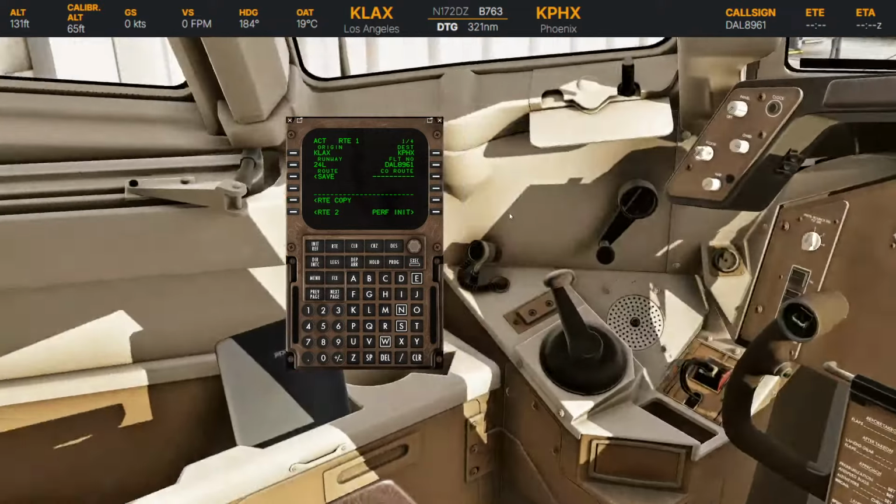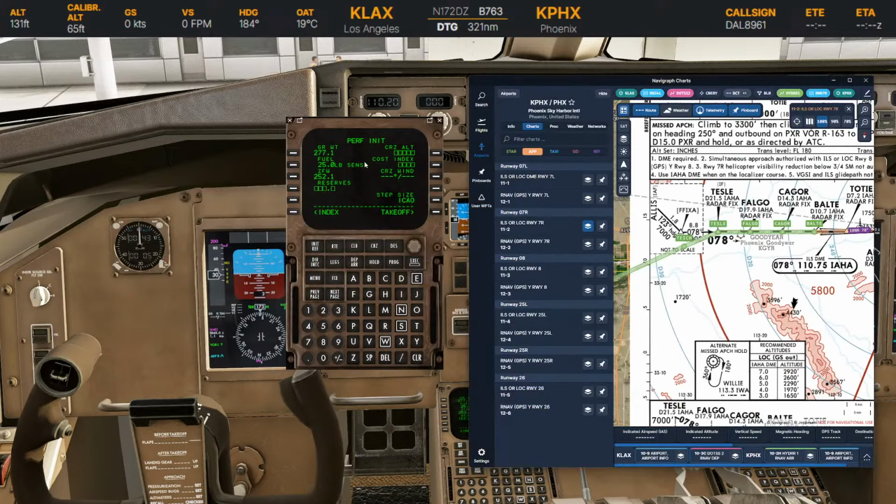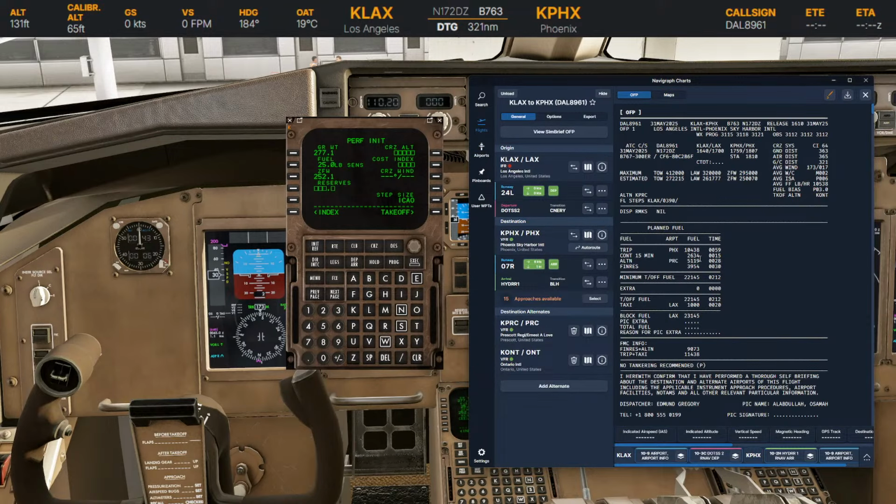Perfect. Let's make sure that the plane is loaded, so we're good here. So we're going to go to perf init, and we're going to select the zero fuel weight here. So just by clicking here, it will automatically set it for you. And the reserves, if we go back to our flight plan, it's the alternate plus final reserve. That's well, we're not going to put that much. We're just going to put 2,000 pounds of fuel and 39,000 feet for our cruise altitude. Our index today is 64. Perfect. 64, and the cruise winds 173 at 17.